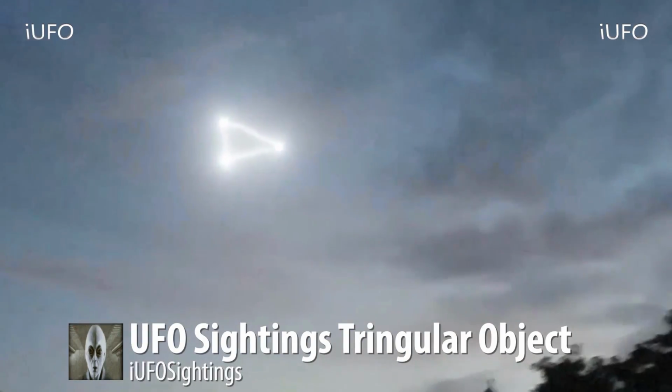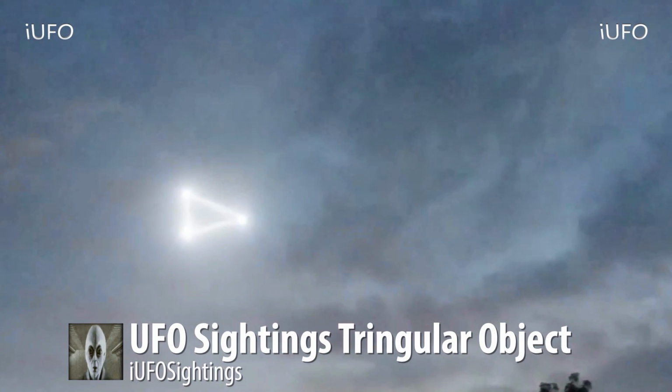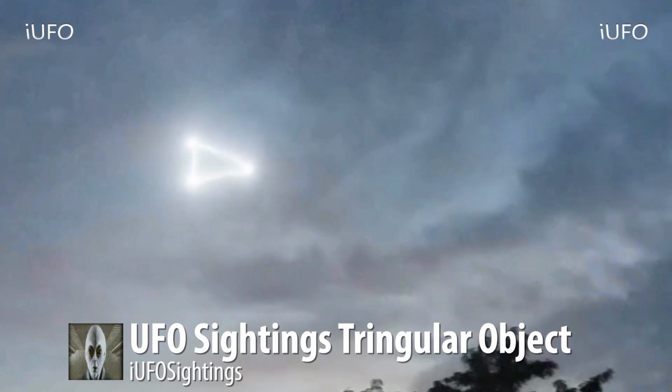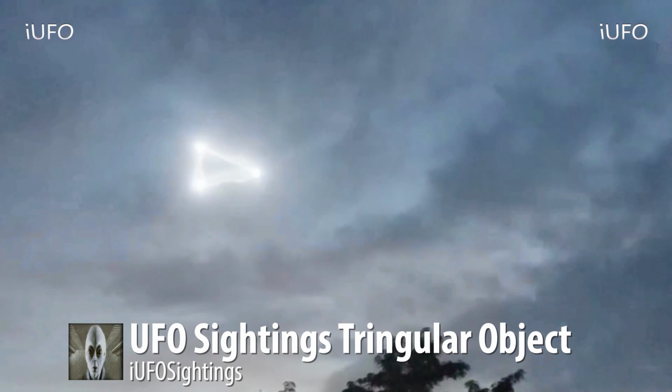There were several witnesses to this. Once again, California wedding, outdoor wedding. I mean, this is just crazy over here, guys. So obviously you can tell by looking that it is a triangular shaped object. We're thinking that it could possibly be a TR-3B.